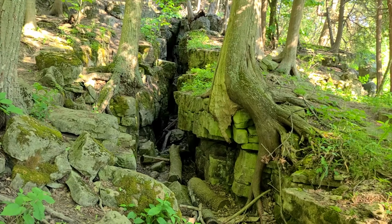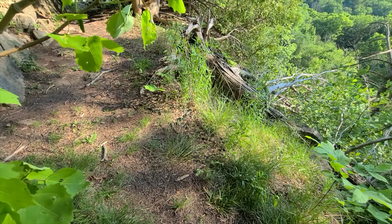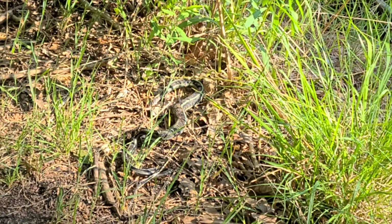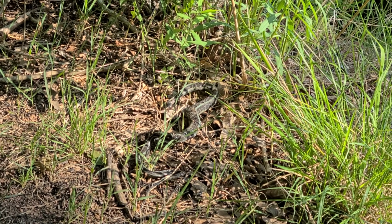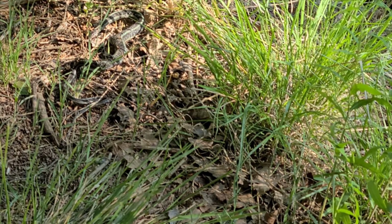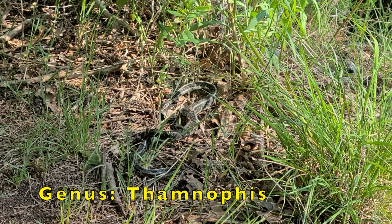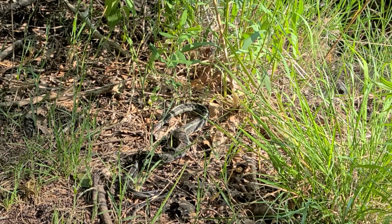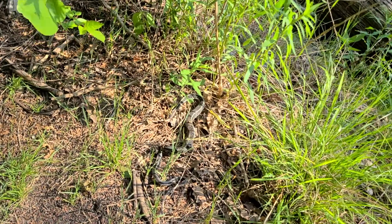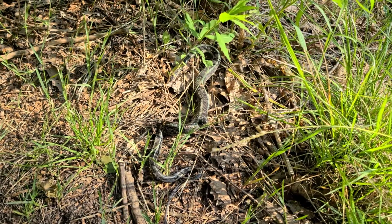See that? We saw a little snake. I think he might be dead because I see flies around him. Yeah, poor guy. He's probably dead. He's black with white stripes. I don't think they're venomous. Yeah, this guy is decomposing, and bugs are having a feast here.